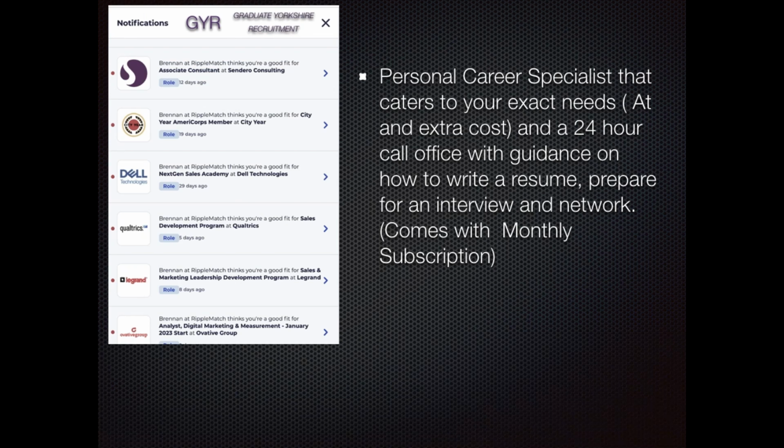And then we'll also have a 24-hour call office with guidance on the basic parts of stepping into job search, which is how to write a resume, prepare for an interview, and network. And this automatically comes with a monthly subscription. And based on these ideas, I believe that the percentage of revenue growth is going to go from at least 210% to 230% within 1 to 2 years.